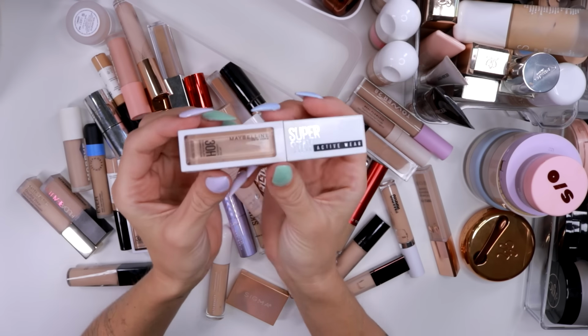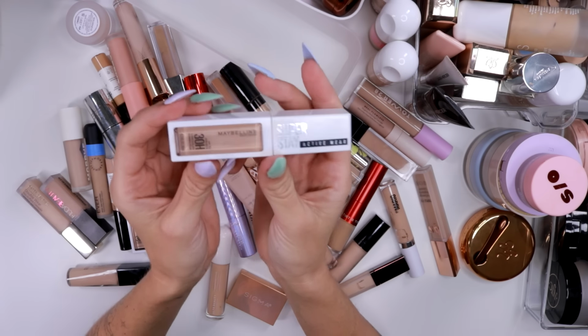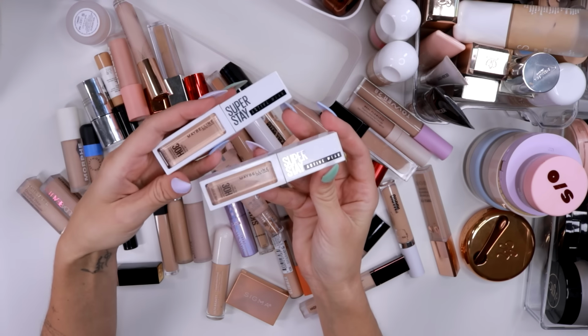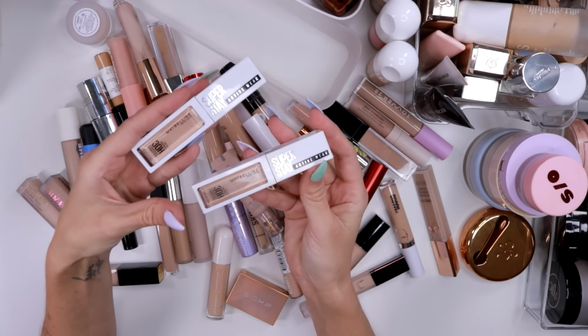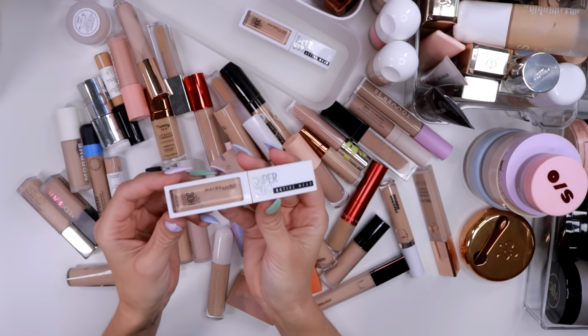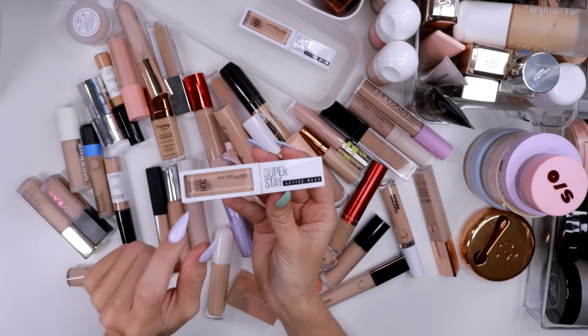Let's start with the one that's almost out. I mean, you can see this one has windowing. This is the Super Stay by Maybelline, but when I was traveling, one of you gave me a backup. So I do have a backup, so I'm gonna get rid of this old one because first of all, it's almost out and it is old. So I'm getting rid of this one, but I'm putting it in my empties.